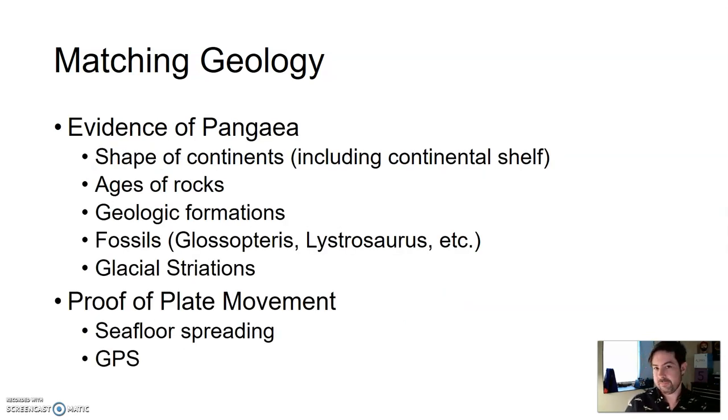So we had evidence of past movement. They're not connected. So we have evidence in the past that continents were connected. They're not now, so therefore plates must move. Also, we have current proof right now. We can see the seafloor spreading happening. We've mapped it. We can GPS and track these continents moving around, so we can track it.